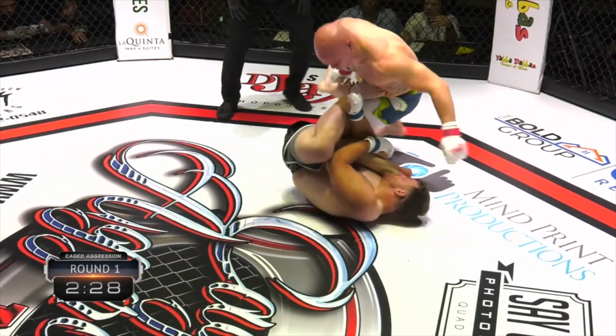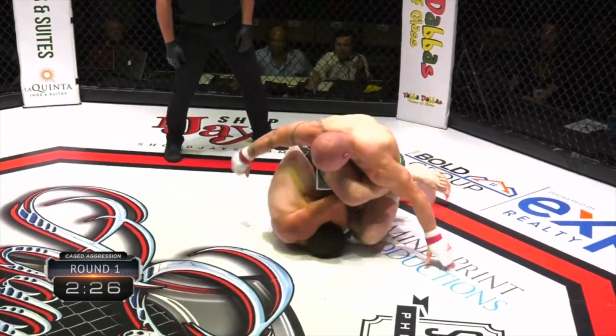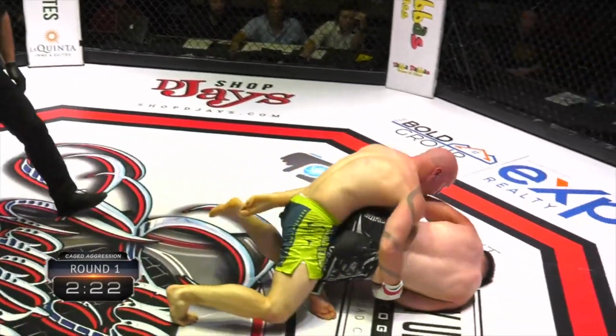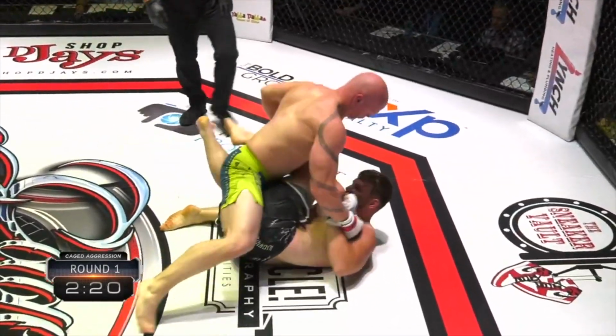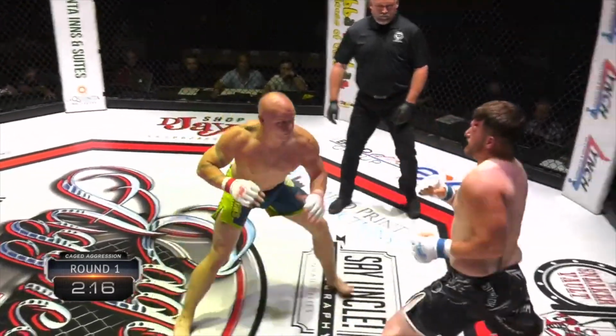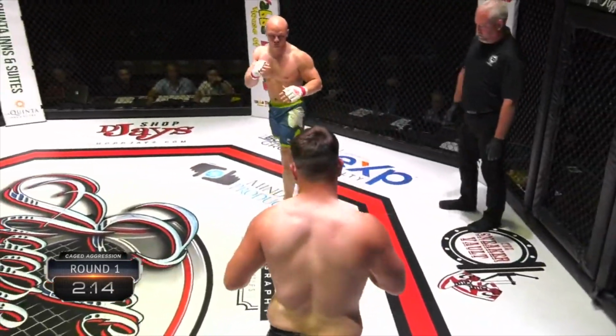But the way that he was able to recover and get back into this, he's got to worry about a leg now. Going for that leg right now. You're looking at it, and he might have the ankle lock. Nope, gets it out. Good roll through, good roll through. Soderstrom, yeah, with a nice reverse. Good left. A lot of action in the first minute here.